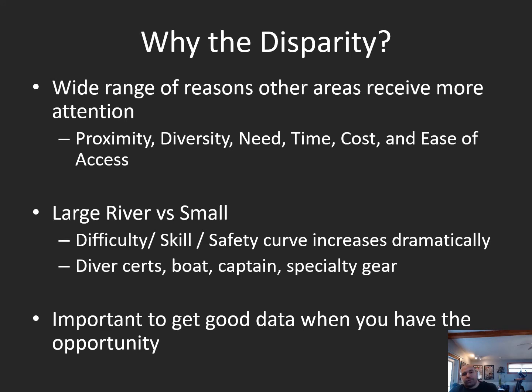So quickly look at large river versus small. The difficulty, skill, and safety curve increases dramatically. Where in a small stream you could just go snorkel or view bucket, on a large river dive you need divers with higher dive certificates, a boat, a captain to drive the boat, specialty dive gear, and that all increases the cost and thereby drives away certain people that would typically do the surveys. And because of this, while you're out there, there's also a much larger safety factor. You constantly have to worry about barge traffic, party boats, jet skis, and then there's the water depth. If you're in 50 feet of water, you can't have that diver down there all day. You have to watch your dive tables. So it ramps up really quick.